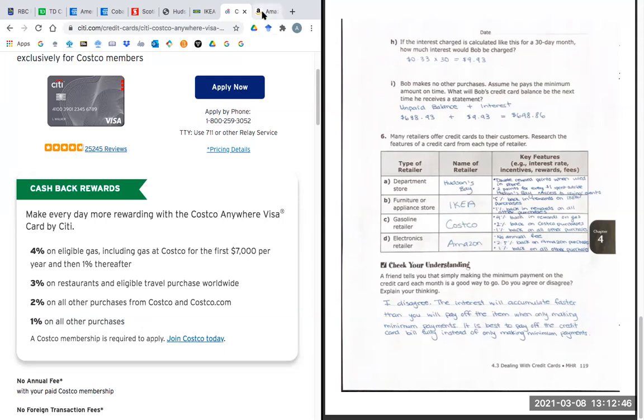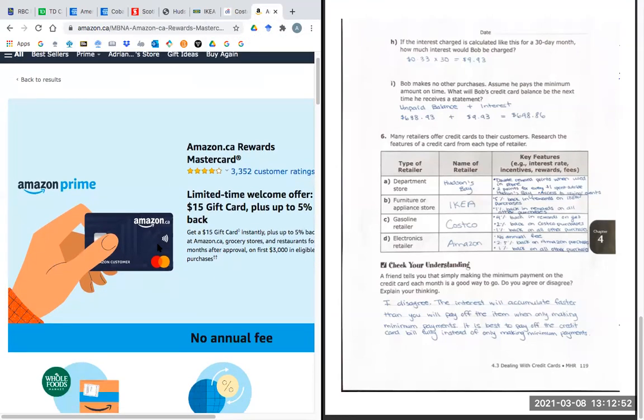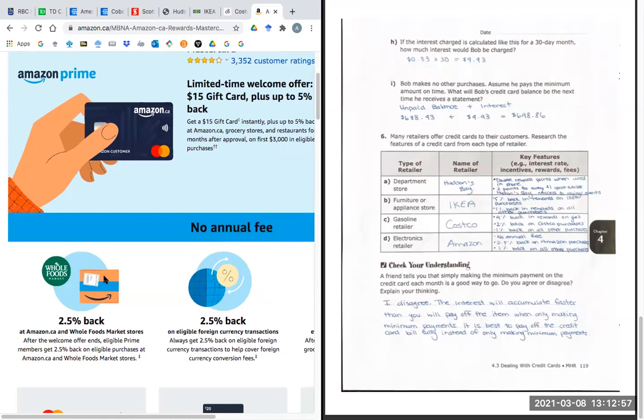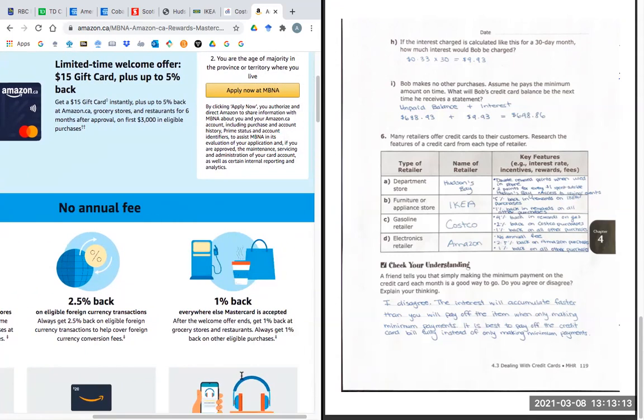And lastly, an electronic retailer. Well, Amazon has their own MasterCard. Some of the perks are that there is no annual fee, so you don't have to pay an amount for having it. You get 2.5% back at Amazon.ca and Whole Foods. So whenever you make an Amazon.ca purchase, you get 2.5% of it back in rewards, which again can be redeemed on a later purchase. And for all other purchases outside of Amazon.com or .ca, you get 1% back, which can then be used for other purchases in the future.